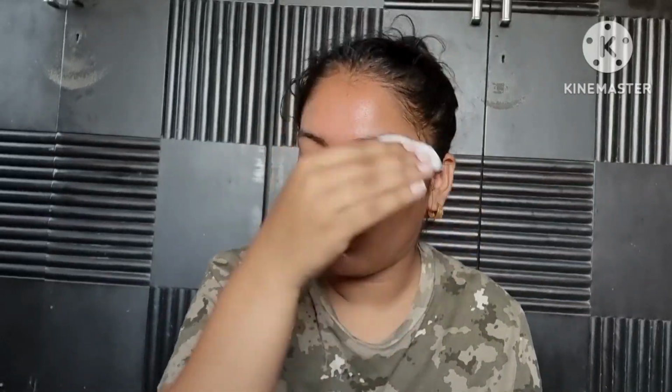So to start off with, first I've been using an AHA toner in the morning. The one I'm specifically using right now is the Isntree 8% AHA essence. Also my brain is a little bit foggy because of lack of coffee, so please excuse that, but I'm going to take a lot of this on a cotton pad, just soak it up and apply this everywhere pretty much.